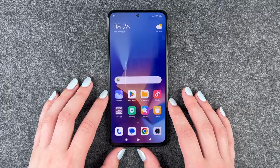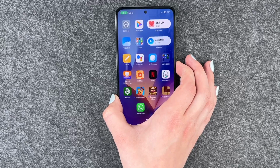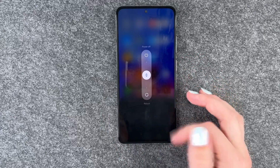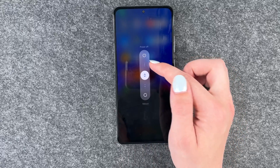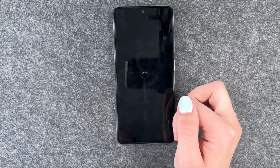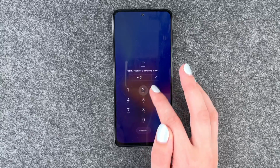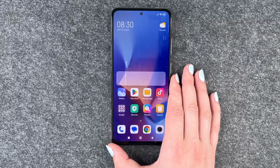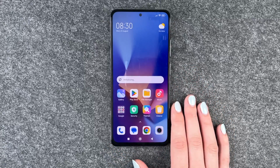Next thing you can do is you can restart your phone. For that, we need to press and hold the power on button, and then we want to say reboot, so we'll restart our phone. So now we need to enter our SIM pin, and then we are back in our phone. So hopefully your phone is charging now.